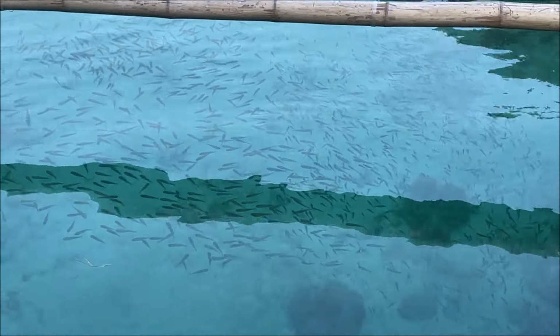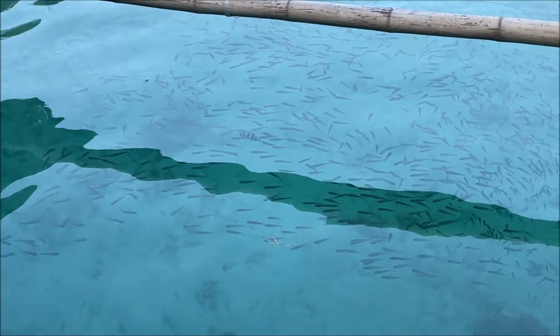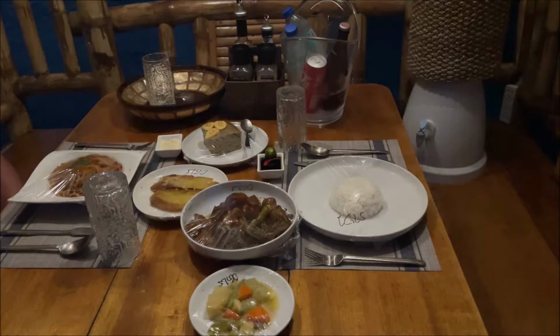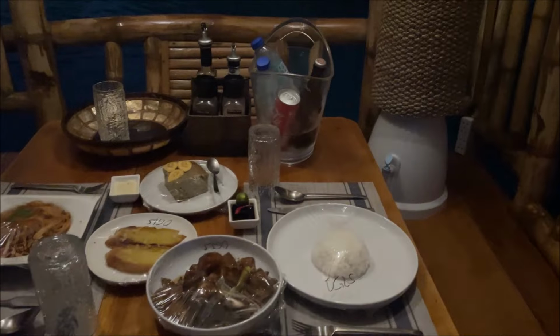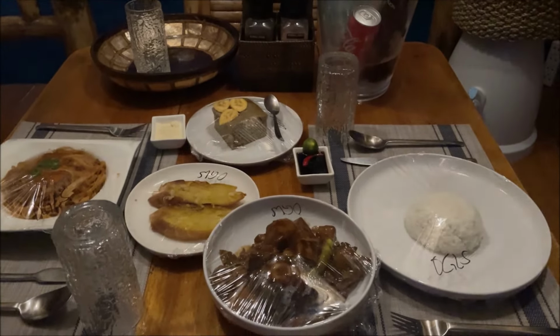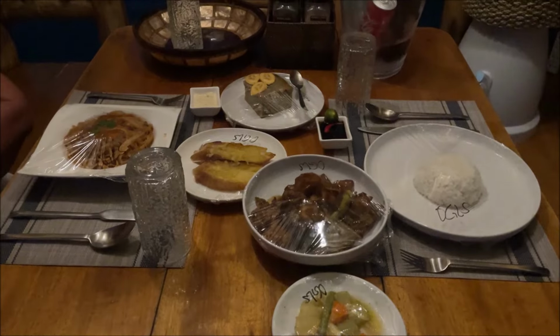See all these fish around our houseboat. They told us that they're actually anchovies. Okay, we just had our dinner brought to us tonight. And I've got a chicken adobo. Isn't that how you say it? Yeah. Vanessa got spaghetti bolognese. There's some garlic bread, banana cake, and rice. Mmm. Looks delicious.